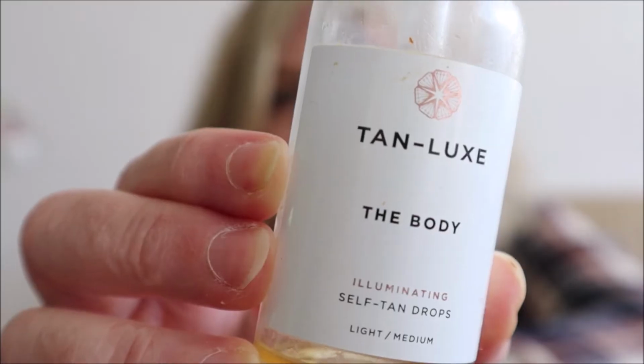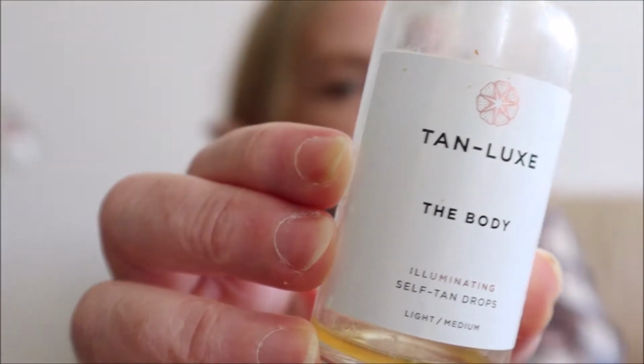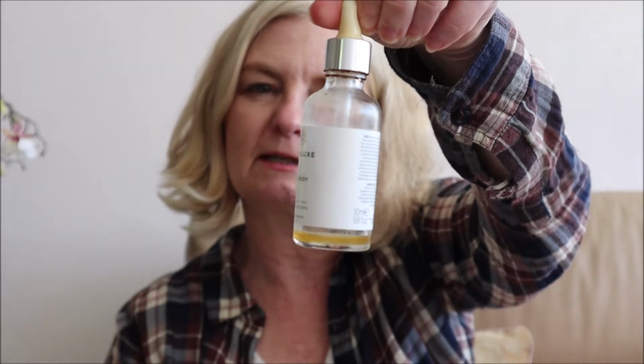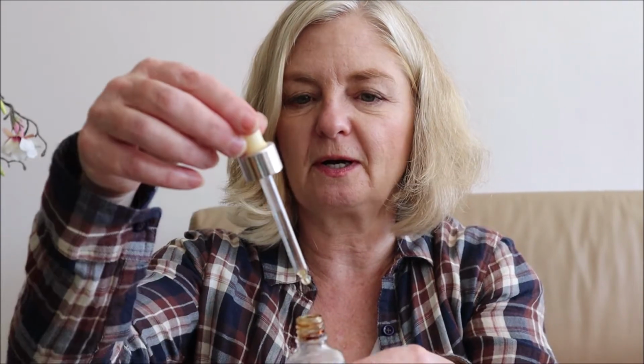Something else I do buy again are these Tan Luxe drops. Right, this is the body one. I'm working my way through the face one upstairs. It's almost finished. That bottle's lasted me a couple of years because you don't use it every day. You don't use it all year. I use it in the summer. You add a drop to your existing body lotion. Comes with a glass dropper.